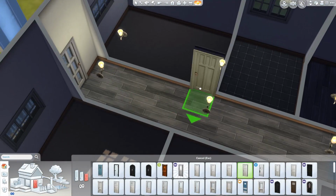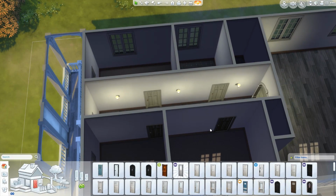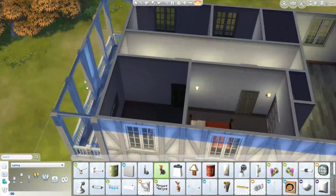Like uneven floors somehow, so it kind of looked like the house is collapsing in the middle. Like in Lemony Snicket, where the house is just all over the place. I wish you could do that. That'd be so fun.